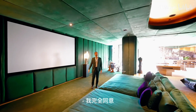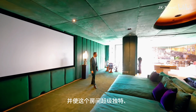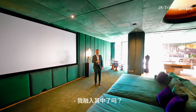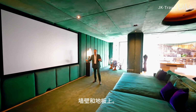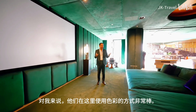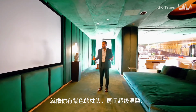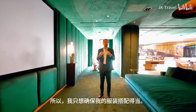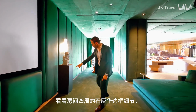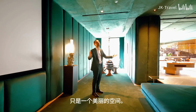It's stunning. I completely agree. The green plush was such a good decision and makes this room super unique, but I can barely see you right here because your suit is matching. Yeah, it's matching the plush on the walls and the floor. I had to match the house today, and to me, the way they use colors here, it's so good. Like you have purple pillows. Rooms are super cozy, so I just wanted to make sure my outfit was the right match. And also, I just recognized, look at that travertine border detail around the room. Very exquisite. Just a beautiful space.